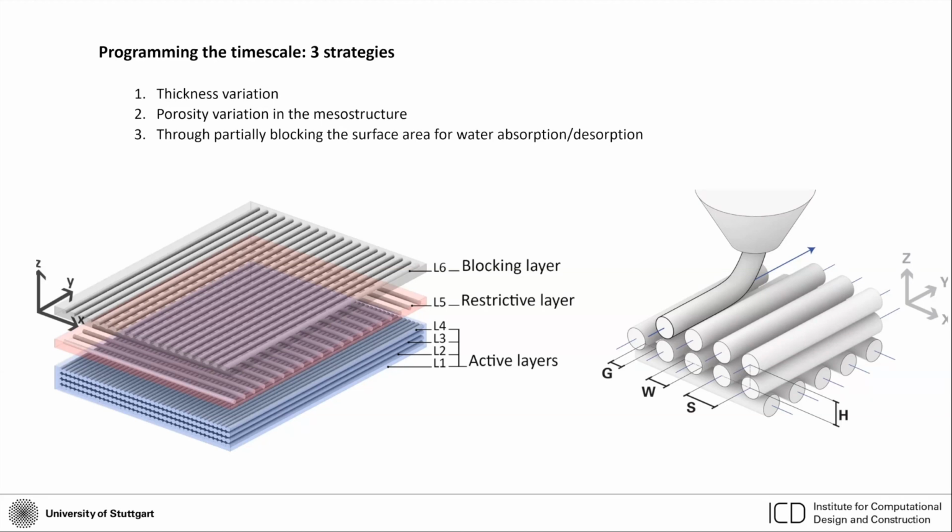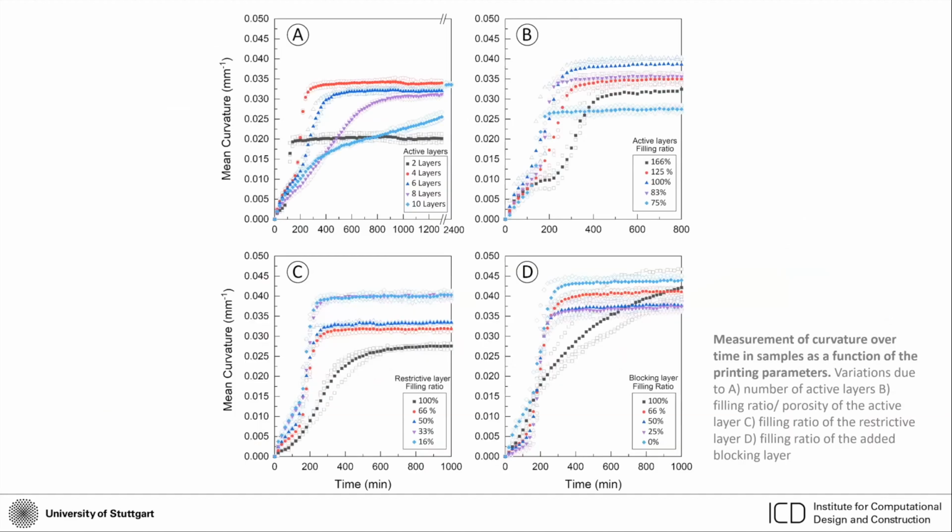And the third strategy that we devised was to add a blocking layer, basically to print a layer with a flexible TPU material on top of the structure to completely block the water absorption and desorption from one side. And then in the next step, we tested different parameters. So basically tested changing the number of layers, the spacing, and adding the blocking layer with different modulated porosity.